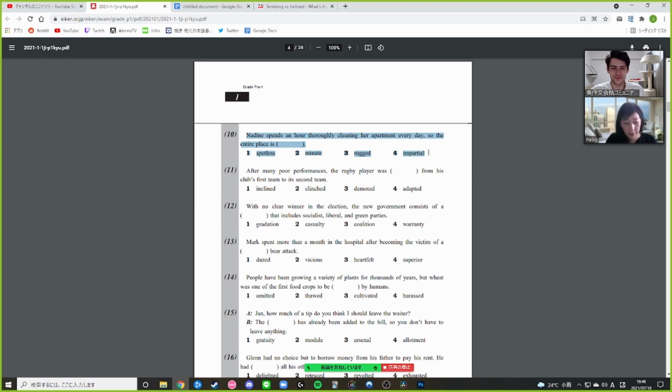I searched 3 words. First is the 5th word from the beginning. I didn't know the meaning, and also I didn't know how to pronounce it. Yeah, the spelling is very strange. So this is thoroughly. Yeah. Thoroughly. Very good.